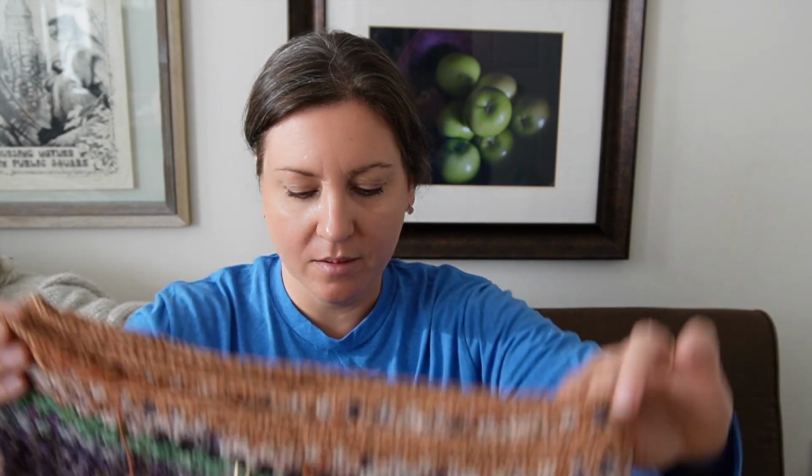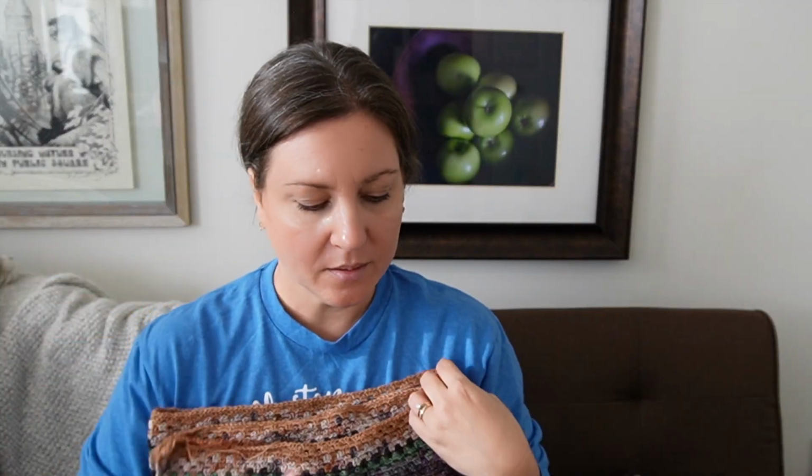But there's so many things, so many patterns that I want to try. I already have so many things lined up that I want to knit. I just don't know if it's realistic to say, okay, in the month of December, I'm going to finish crocheting on my granny stripe. But I will work on it. I will add some stripes.